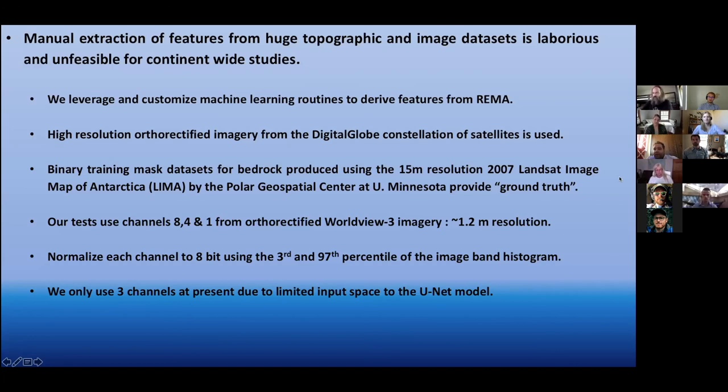For machine learning, you need to give an idea of what the machine should be looking for. And the parlance we use is the training dataset. And thankfully, PGC up in Minnesota had produced a training dataset of vectors of bedrock outcrops back in about 2007 using the LIMA, the Landsat Image Mosaic of Antarctica. They extracted bedrock from that. I'm not sure how they did it, but they were happy to pass that on to us, and we could use that to partially train our dataset.